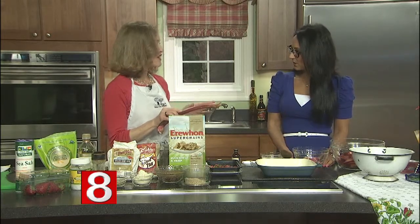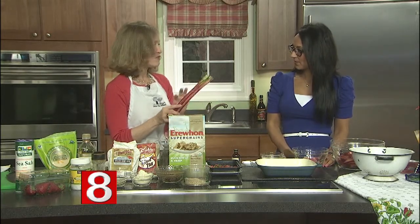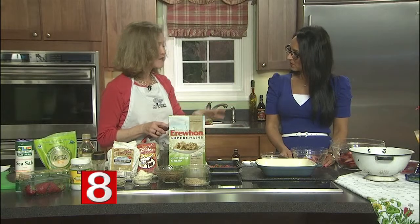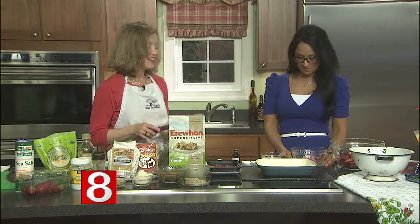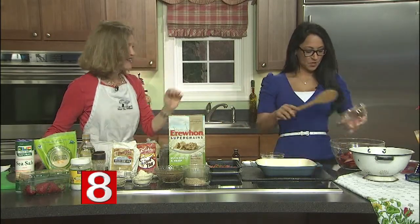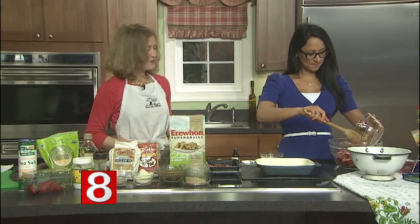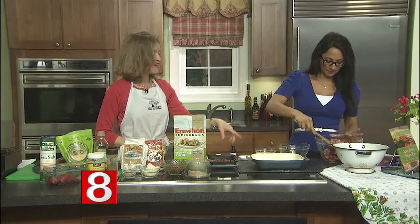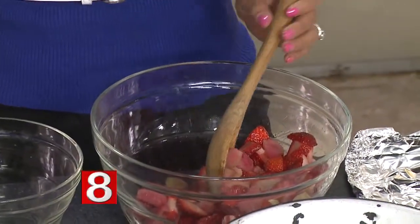You want to just cut off the ends, peel those stringy branches that come with it, and then you're left with the center piece, which is a little bit drier than celery, but you just cut it up the same way. And if you want to just toss that in. With the strawberries? With strawberries. Okay, we'll do that. Yep, and then I have some organic vegan sugar that you can toss going in there. Yep, okay.